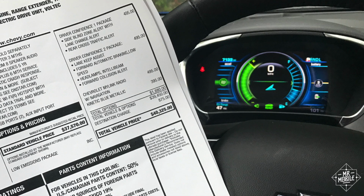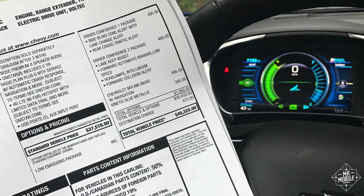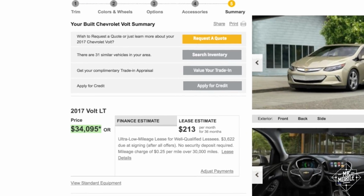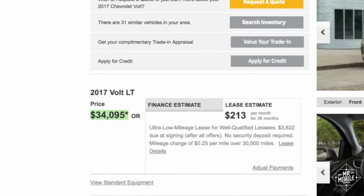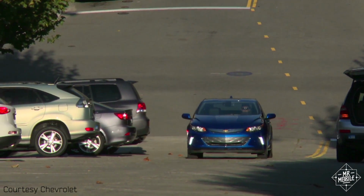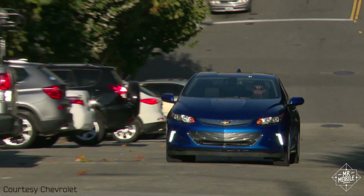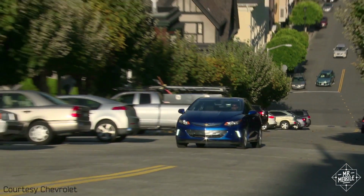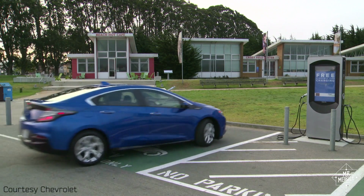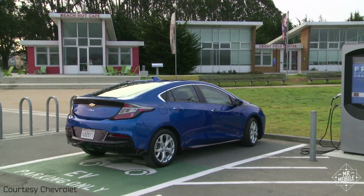Now again, keep in mind that I reviewed the high-end $40,000 configuration. The least expensive one I could build online was $34,000, and it skimps on some of the tricks. That's pricey, but it's in line with competitors. And you've got to keep in mind 2 things. First, as of today, the Volt still qualifies for the full $7,500 tax credit for electric vehicles. And second, the cost savings over time with a car you almost never take to a gas station is significant.